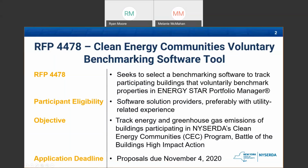This is a quick overview. What we're looking for is a benchmarking software tool to track buildings that participate in our voluntary benchmarking program. We're looking to get information pulled from Energy Star Portfolio Manager into this software tool. In terms of eligibility, it could range, but basically software solution providers, preferably with utility experience. Our key objective here is to track the energy and greenhouse gas emissions of the buildings participating in our Clean Energy Communities voluntary benchmarking program and the Battle of the Buildings contest that Melanie will speak to. And lastly, proposals are due November 4th.